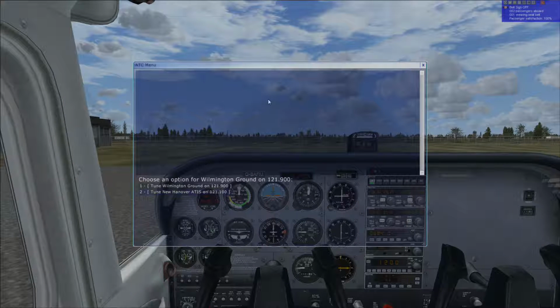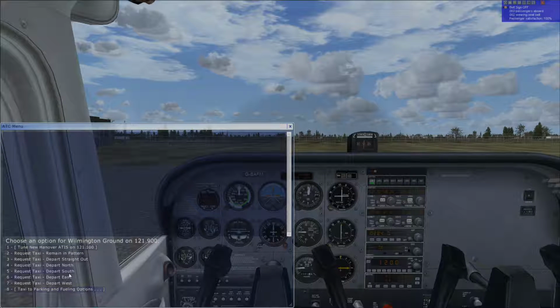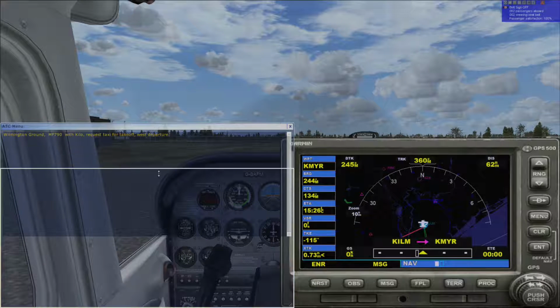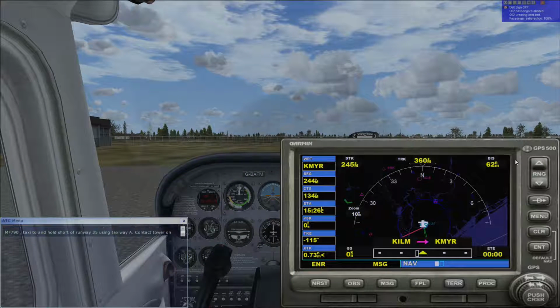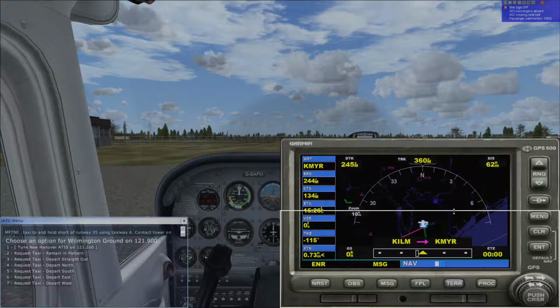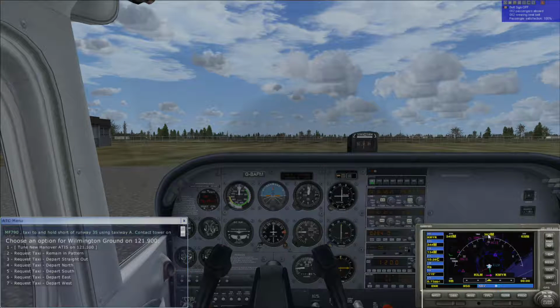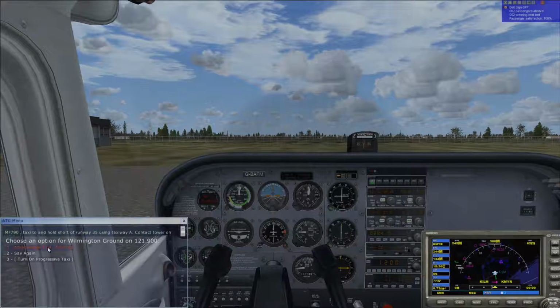Let's go ahead and holler ATC. We'll be going out to, I believe, the south. Bring up the GPS, no, more to the west, huh? Alright. Get this out of the way. Get our GPS set up as well. A little bit smaller. Alright, acknowledge that.